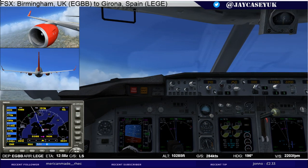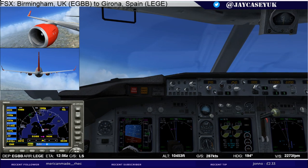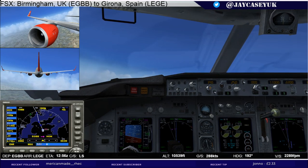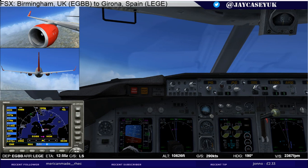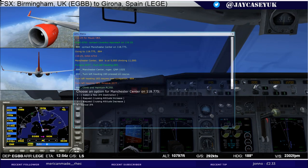And as you can see from the tail view and the wing view, we are now making that turn. We're pretty much directly over the Honolulu VOR now.